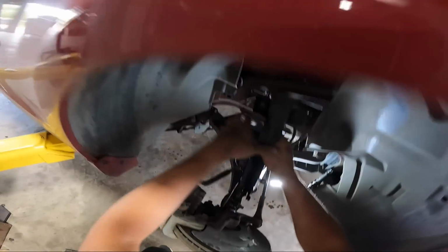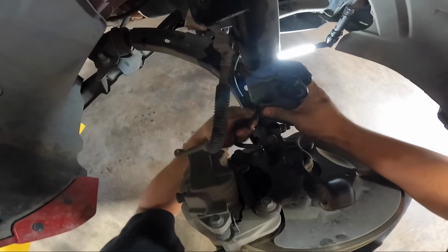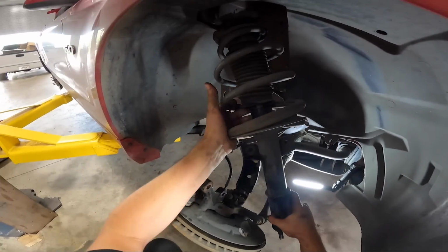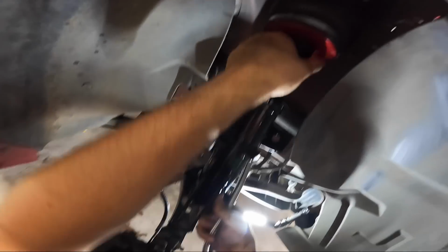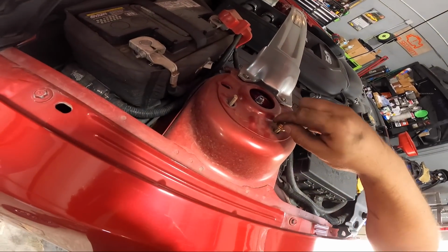Now that I got those out, our entire strut assembly should, oh, come on, little harness. There we go. Oh, now the strut should just come out. Woo! Now I want to feed this up into the same holes, like so. And come up here.